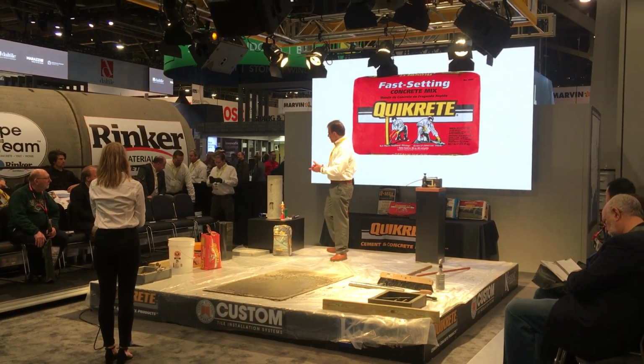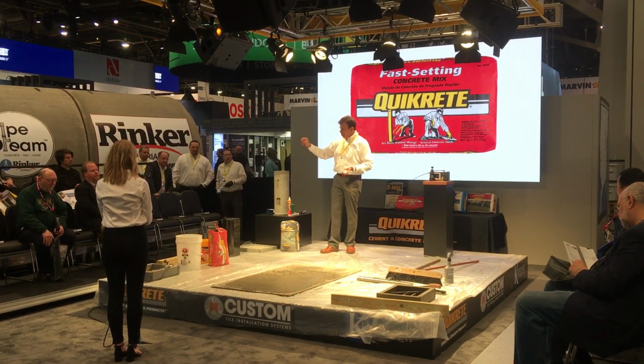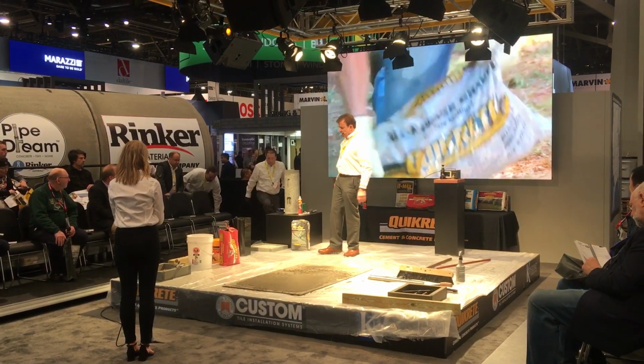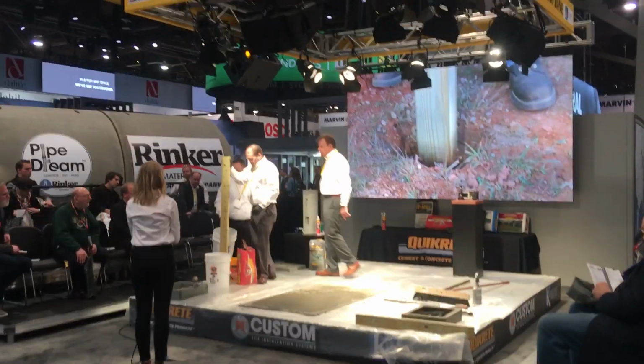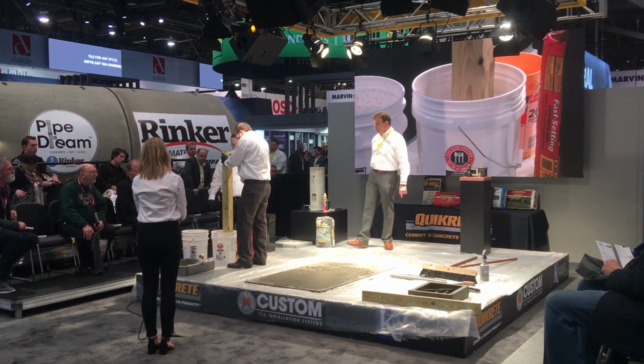Now today, we're going to demonstrate how fast setting concrete can save you time and money. We're going to show you right here on stage. Ready, guys? In a real post setting application, you want to add about 6 inches of Quikrete all-purpose gravel, which we've done, into the bottom of the hole for drainage. Then compact it and level the gravel using a post.